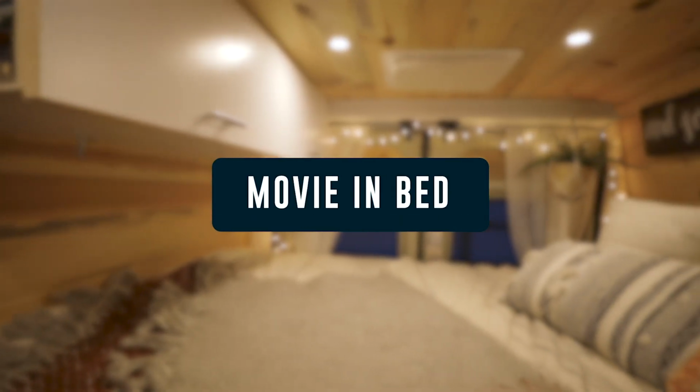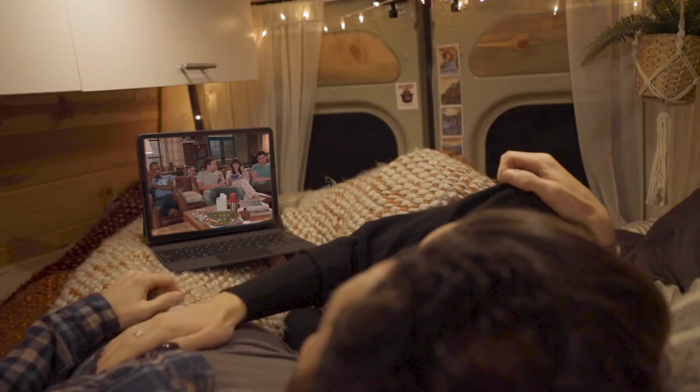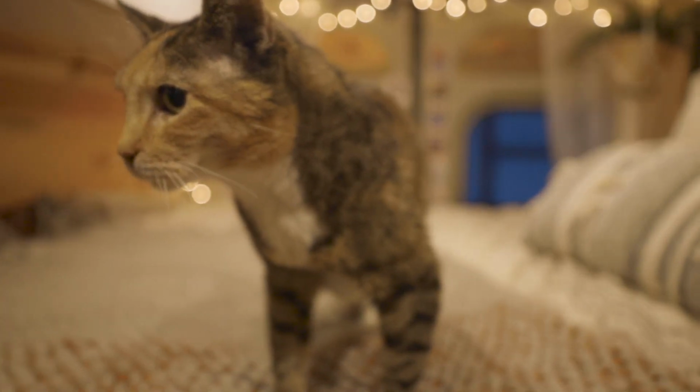Last but not least is tip number 5 to watch a movie and snuggle up in bed. Whether it's reading, cuddling, or watching one of our favorite shows and movies, evenings are always better when spent together and of course with our cat Lucy.